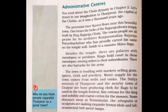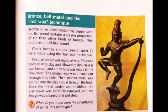Some distance away at Swami Malai, the Sthapatis or sculptors are making exquisite bronze idols and tall ornamental bell metal lamps. Students, bronze is an alloy containing copper and tin. Bell metal contains a greater proportion of tin than other kinds of bronze. This produces a bell-like sound.